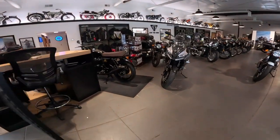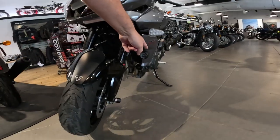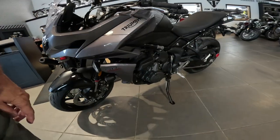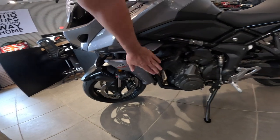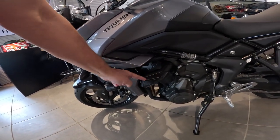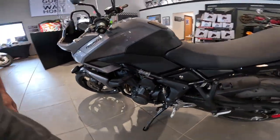While we're over here, let's look at this real quick. This one's been kitted out just a little bit. I think it has the driving lights. It's got axle protector. It's got the engine protectors here. Neat thing about these type of engine protectors is these actual ends are replaceable. It also has the quick shifter, which I talked about a bit ago.